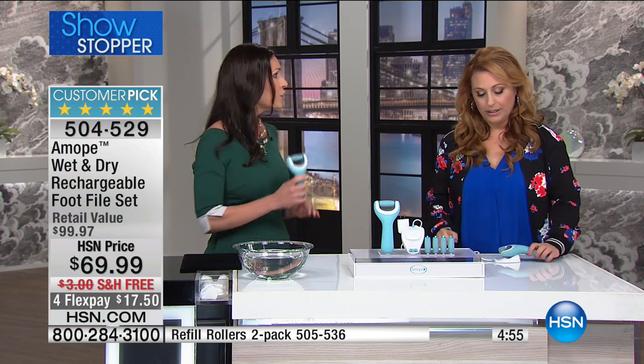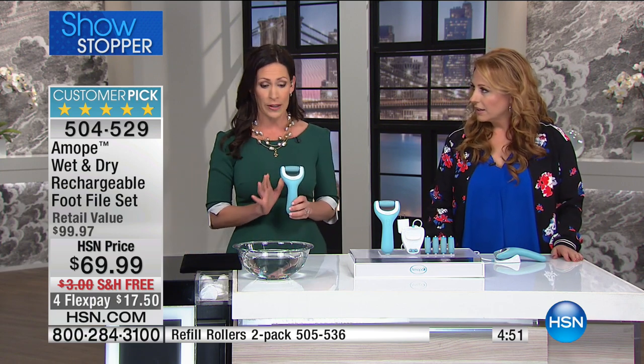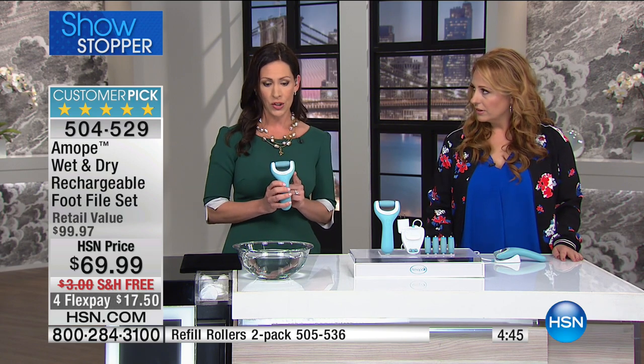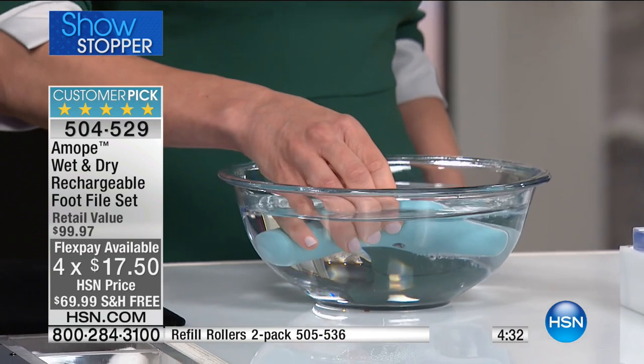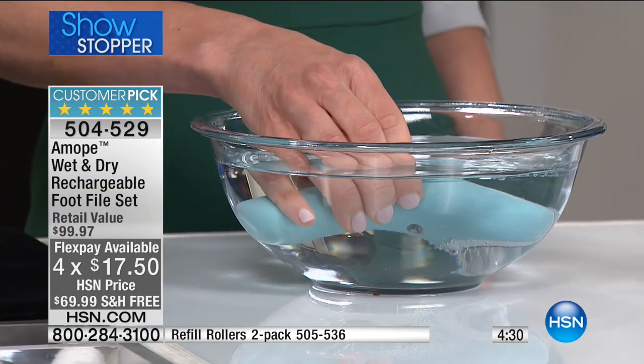But I really want to talk about the waterproof feature. You can use it in the shower. You can use it in the bathtub, and I want to show you how this works. So this is the bathtub. I didn't think about that. It's amazing. And this is sealed airtight, so it can be immersed in water. I'm going to turn it on. You can hear that rotating roller spinning around. And I'm just going to immerse this in this bucket of water. Take a listen. You can still hear that working.